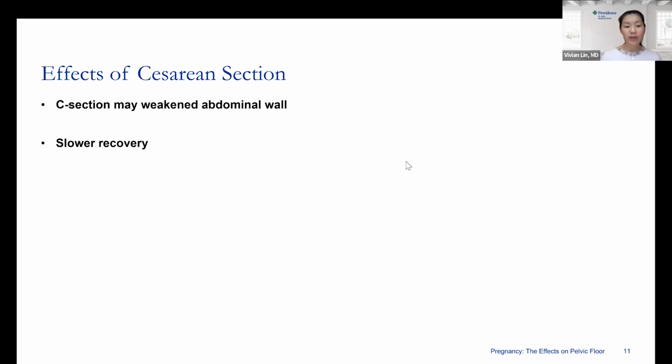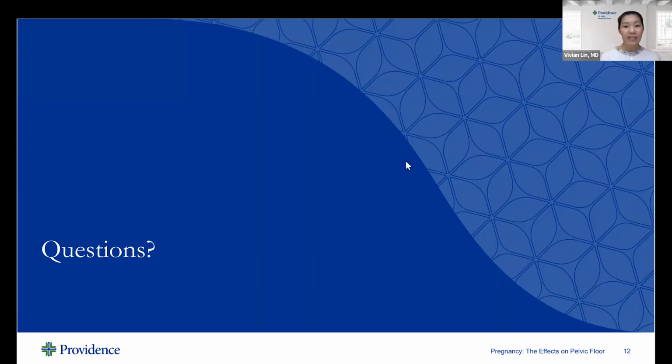Studies have shown that it takes 7 to 12 prophylactic, preventative C-sections to prevent one pelvic floor dysfunction. So it is better to allow your body to do what it's designed to do, to try to have a trial of labor vaginally, and only do a C-section if it's clinically indicated. Not to mention C-section has slower recovery because it's more painful. You need to take more medications and sometimes even narcotics. So that's my presentation today.